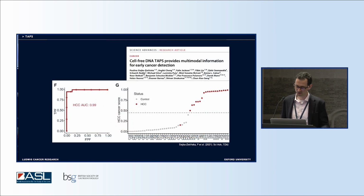And in a very small case control study that Xunshan initiated a few years ago, we could tell that against controls, we were actually able to identify liver cancer with quite good accuracy. But again, I wouldn't read too much into it because I do agree this is a small cohort and not perfectly set up. But we're really close now to taking this forward to the much larger patient set that we have through the liver.